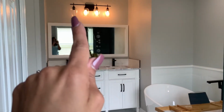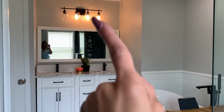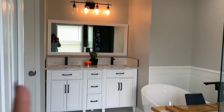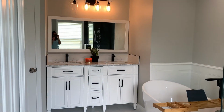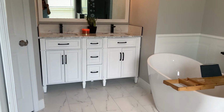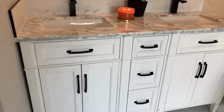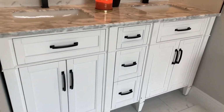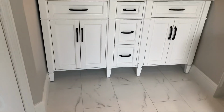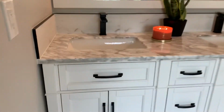Don't mind that. I need to get one more for that, and I actually think I'm gonna change all those light bulbs out. But these were just the ones that I had on hand, and I needed to put lighting there. But this is the vanity that we went with, and we found this one on Amazon, and we really do like it. I love the legs at the bottom. It is so pretty, and I just love all of the fixtures we went with. We decided to go with black fixtures.